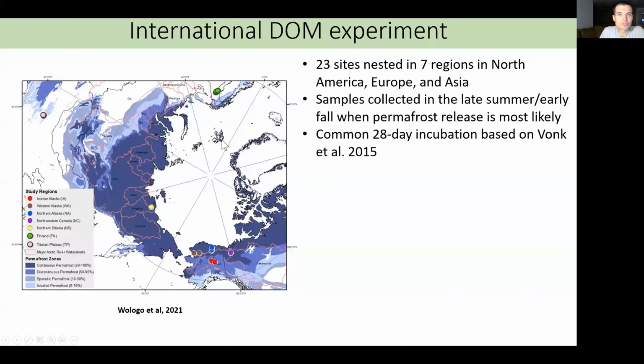We approached this problem with an international collaboration. We found 7 teams of researchers from around the permafrost zone. They sampled 3 to 4 sites each, so there were 23 sites total, nested in 7 regions. Here's a map showing these major watersheds and also the location of these sites. Notice that we included the Tibetan Plateau. We had collaborators in China, Yuan He Yang and his team, that worked on that.